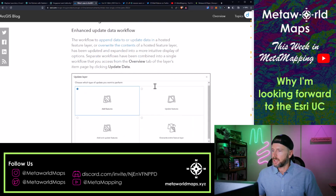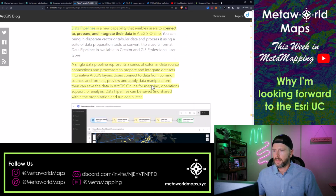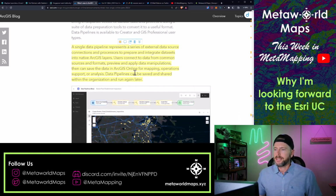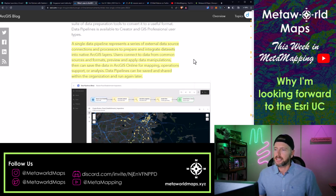Some enhancements to Experience Builder, and a new capability of ArcGIS Online that I'm really looking forward to, and is one thing I want to check out at the Esri User Conference, is this new data pipelines. So data pipelines is a new capability that enables users to connect to, prepare, and integrate their data in ArcGIS Online. So a single data pipeline represents a series of external data sources, connections, and processors to prepare and integrate datasets into native ArcGIS layers.